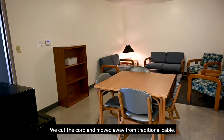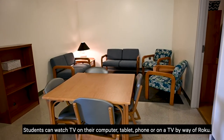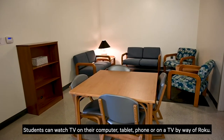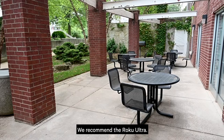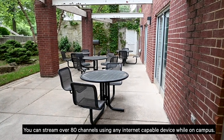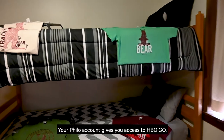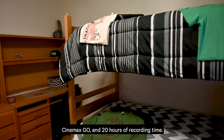We cut the cord and moved away from traditional cable. Students can watch TV on their computer, tablet, phone, or a TV by way of Roku. We recommend the Roku Ultra. You can stream over 80 channels using any internet-capable device while on campus. Your Philo account gives you access to HBO Go, Cinemax Go, and 20 hours of recording time.